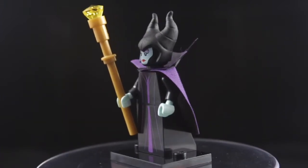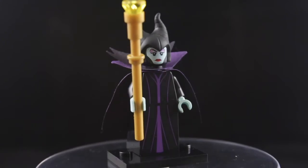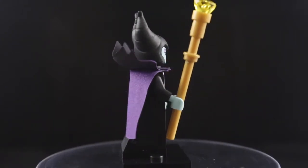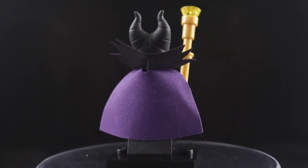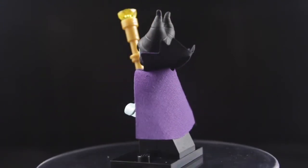My favorite minifig of the set has to go to Maleficent. I love how she comes with a two-tone cape and collar. The rubbery horned helmet is spectacular, and that yellow gem staff is a good accessory for her to have. It's great that she came with that skirt piece rather than just the regular minifigure legs. It would have been weird otherwise.